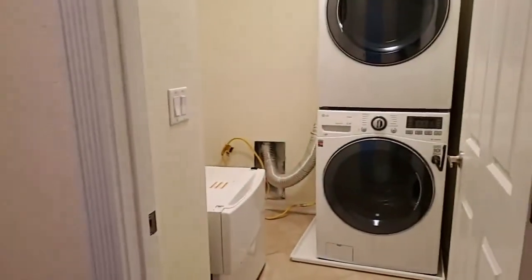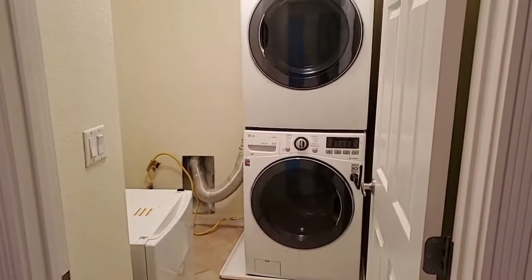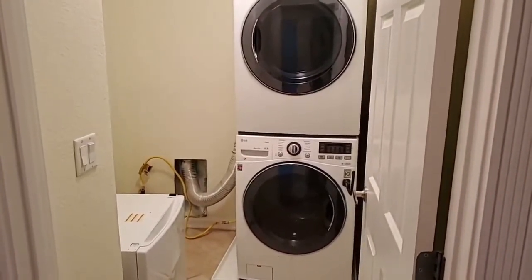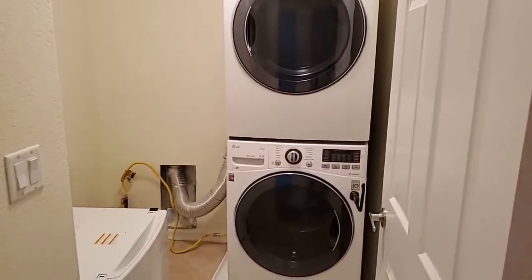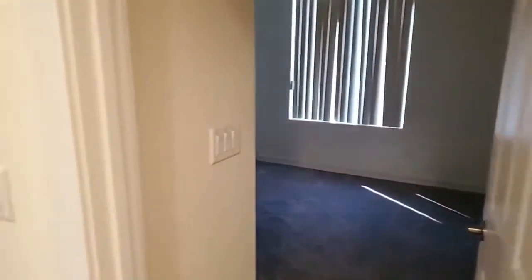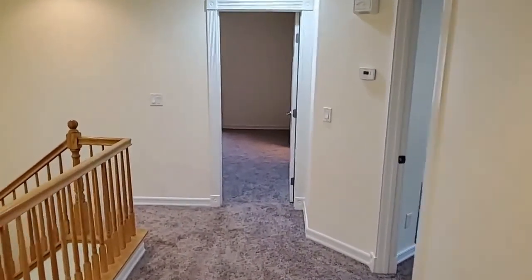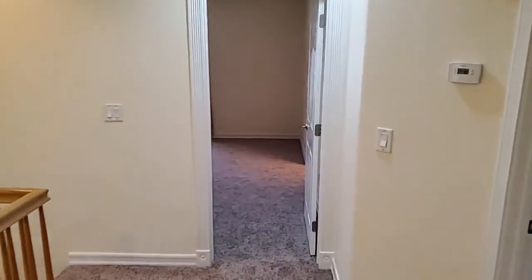Show you the washer dryer. LG, nice new units. Look at that. That might be the newest thing in this house, those washer dryer. Top of the line LG. I'm just going to pan through. You don't need to see every room. You get the idea. Ready to move in. You can tell. Painted nicely.